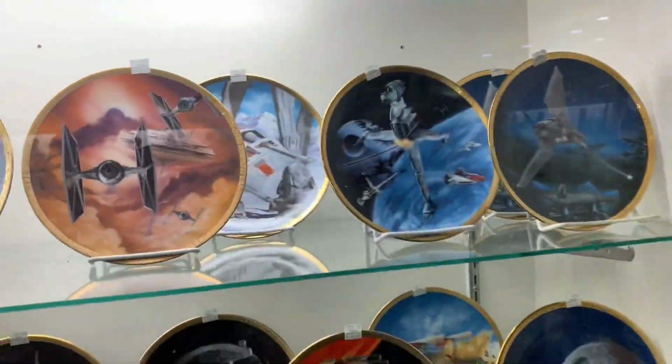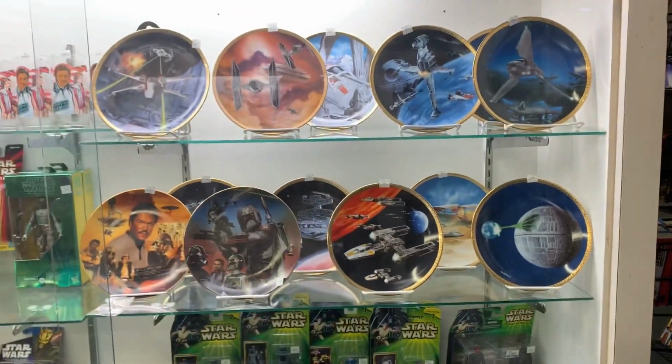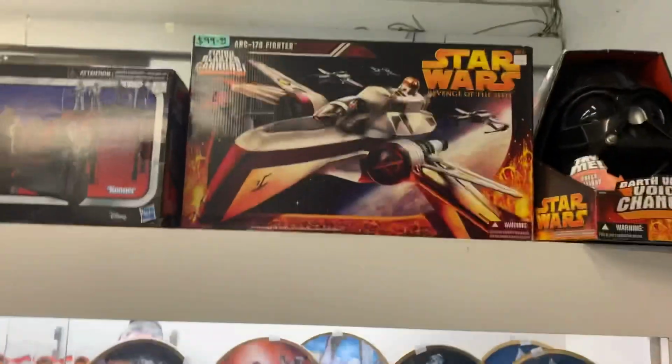Bunch of glasses. I'll leave you with some plates and a couple shots of these.